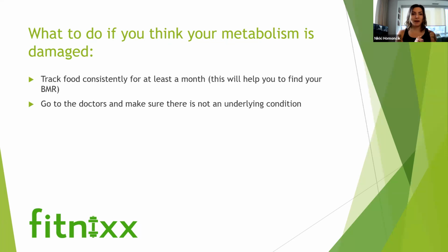So going on to the next part. What to do if you think you've damaged your metabolism. Now, this one I always like to pre-frame a little bit, because some people think that they don't eat a lot because they don't eat often. But when you track your food and actually see the intake of calories, you may actually still be eating a large amount of calories, but just not as often. So in like 1 or 2 really big meals, you're taking in a lot of calories. So that's why you're not losing weight necessarily.